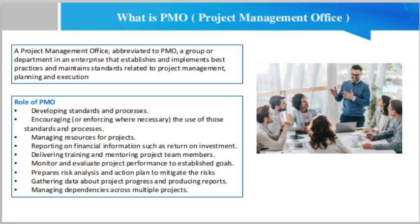Friends, a project management office, abbreviated to PMO, is a group or department in an enterprise that establishes and implements best practices and maintains standards related to project management, planning and execution. The PMO strives to standardize and introduce economies of repetition in the execution of projects. The PMO also serves as an organization's central hub for project documentation, guidance and success metrics.